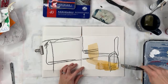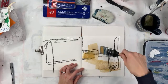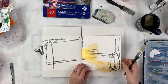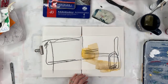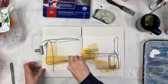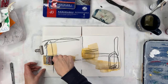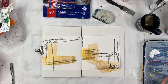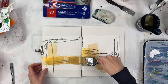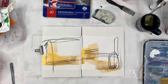This is a metallic gold. It does shimmer. I'm not sure how much of it will be picked up, but I promise you, hopefully you can see that when I move around. It's not super opaque, especially when I put it on thin like this, but the shimmer will stay, so it kind of peeks from behind other things.